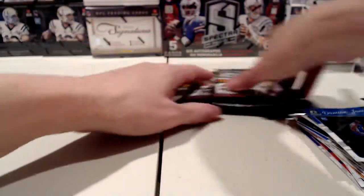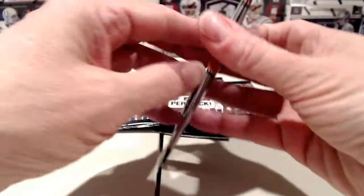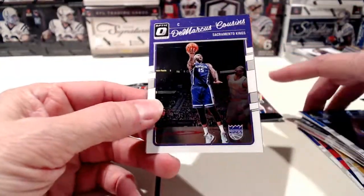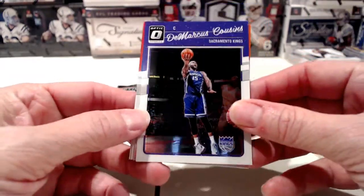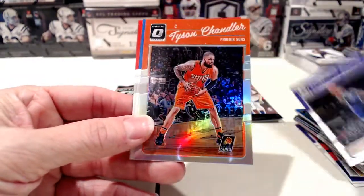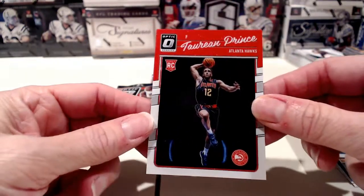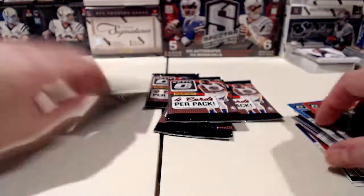There had to be some other Magic somewhere in some of those cards, right? I mean, there had to be some in Threads and somewhere. You got to have more than that somewhere in there. Boogie Cousins for the Kings, Tyson Chandler, Andre Drummond. There's Taurean Prince for the Hawks, rookie.